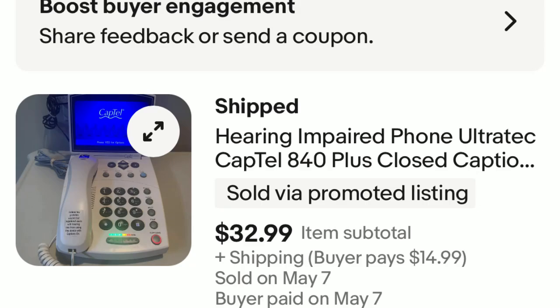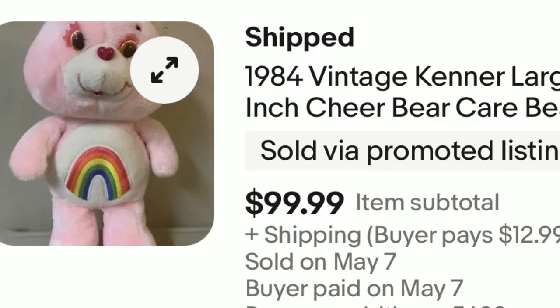Next, we have this vintage Care Bear plush. I was really excited to get this. It's kind of a unique size. It's bigger than the typical Care Bear plushes that you see around. It's kind of a rare one. I bought it for $10 at a thrift store and sold it for $100. So that is a nice $90 profit before eBay fees.